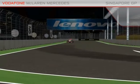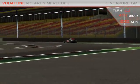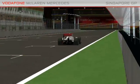Rear tyres will be getting quite a hard time and will be getting very hot by this point, and then coming through the one medium speed to high speed corner that we have on the circuit at the end, and that's a lap of Singapore.